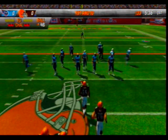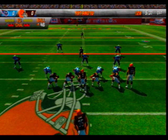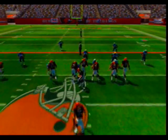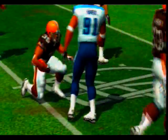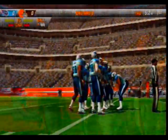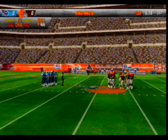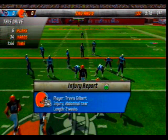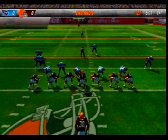First and 10. Ball on the 46-yard line. Price in motion. Hand off to the tailback. Spins away. Harris is there for the tackle at the 44-yard line. Ball on the 44-yard line. In regard to the injury, they have decided to keep him on the sideline at least for now, and his return appears to be doubtful.